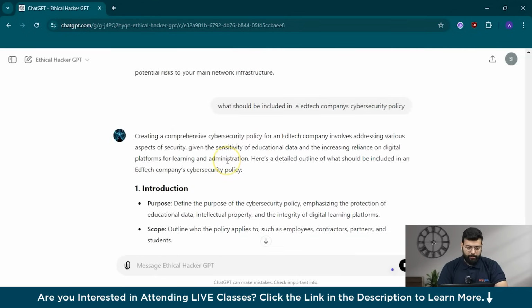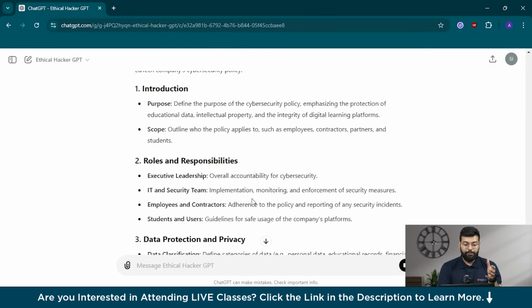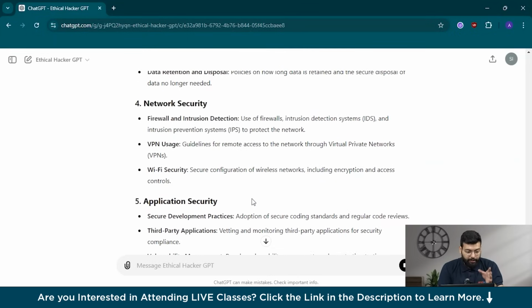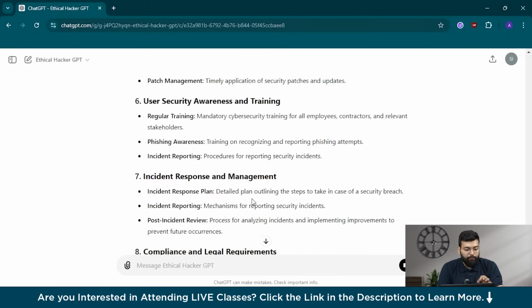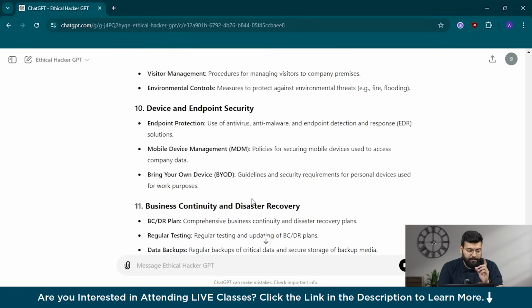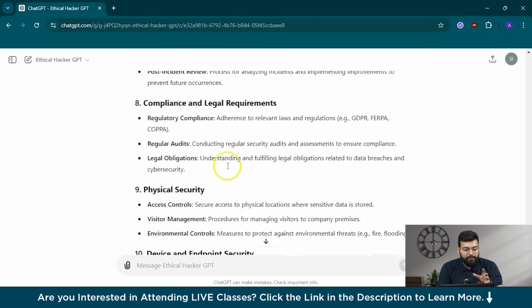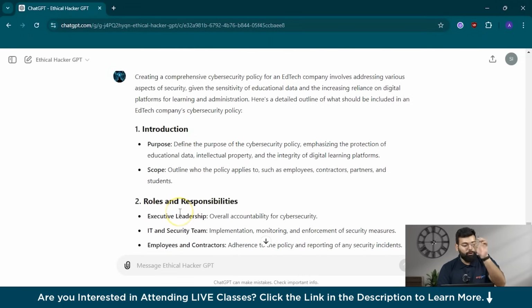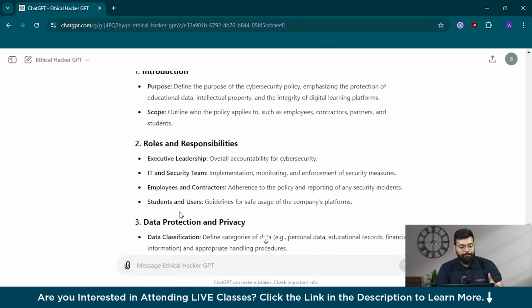So you could see here that creating a comprehensive security policy for an edtech company involves various aspects, and that would be the introduction. First is the purpose of the cybersecurity policy, scope, roles and responsibilities, data protection and privacy, network security, application security, user security awareness and training, incident response and management, compliance and legal requirements, physical security, device and endpoint security. So similarly, you could ask him to draft the company's cybersecurity policy and start with the introduction. So he will provide you all the introduction points, and then you can ask him to draft roles and responsibilities. He will draft that also.